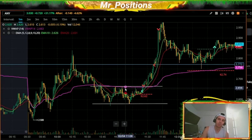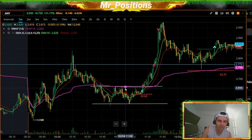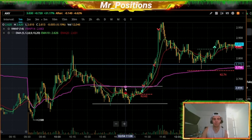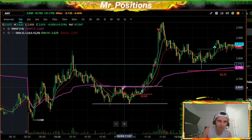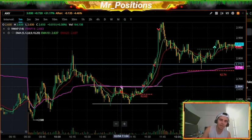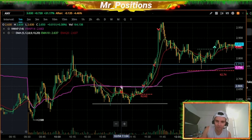We are here with a trade recap position of the day. Sometimes we like it long, sometimes we like it short. In this particular position, we liked it like the ladies like it, and that is long. We're looking at the ticker ANY. It was one of the few that was getting a good amount of volume, a good amount of long bias.